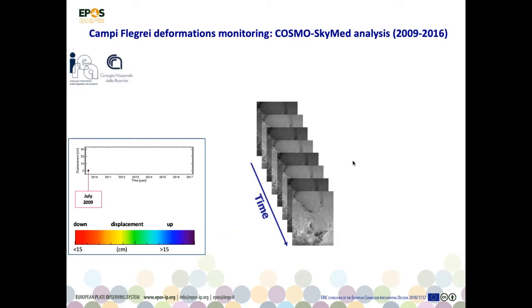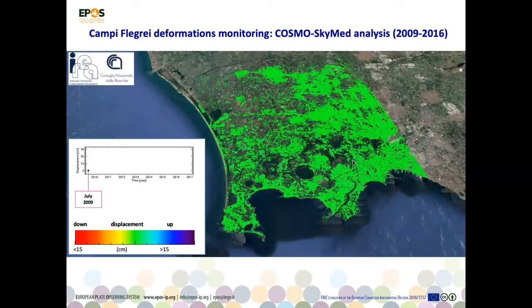The first one is satellite. When we collect satellite images over time, we can analyze and process this data in order to measure the interferograms and to measure the ground deformation. So we can have time series of deformation.